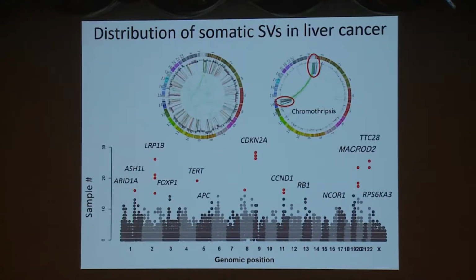Whole genome sequencing can also detect structural variations. One sample has a tremendous number of structural variations. One sample shows chromothripsis. And this is a list of structural variation affected genes, including TERT and APC, cyclin D1, and some other famous driver tumor suppressor genes.